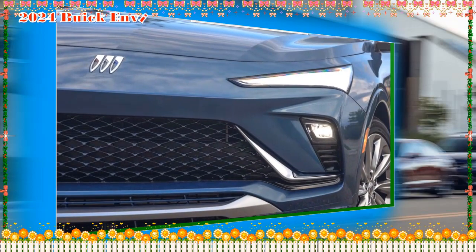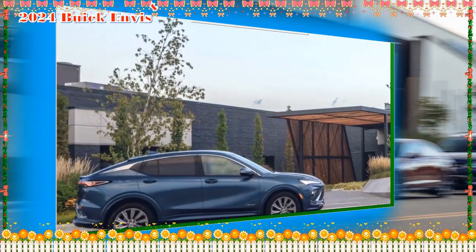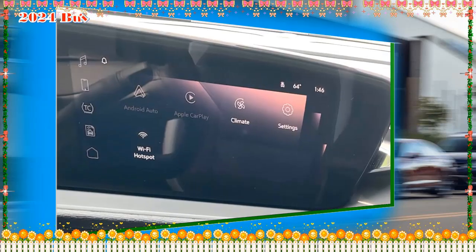Sport Touring. This trim level goes for a more aggressive look, with 18-inch black wheels, black mirror housings, black body trim, black synthetic leather seats with blue stitching.